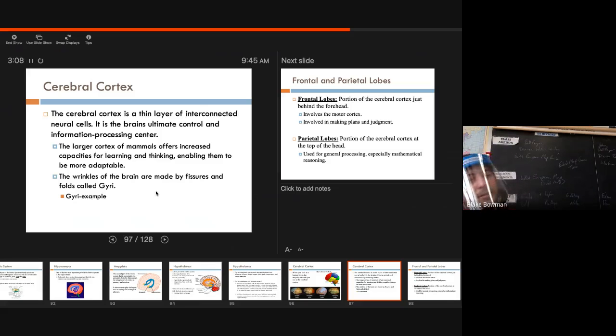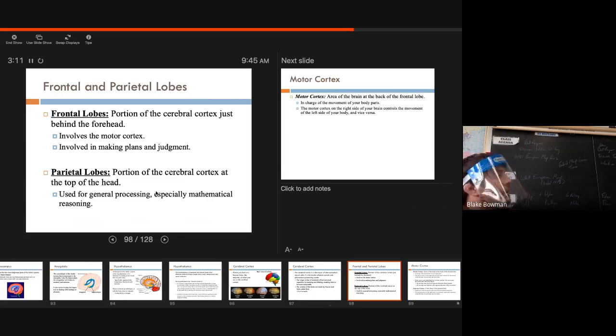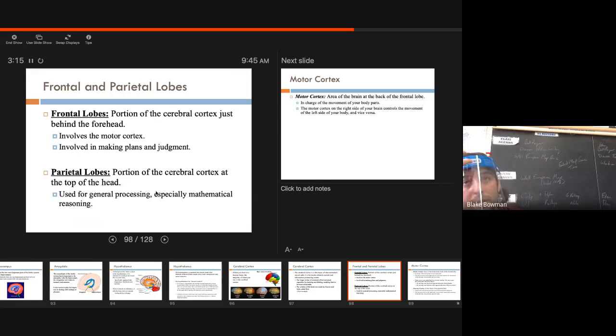All right, so we're going to get into the lobes right now. The frontal lobe is obviously the front part of the brain, right behind the forehead. It's a portion of the cerebral cortex just behind the forehead, and involves the motor cortex, which we'll talk about soon, and is involved in making plans and judgment. Different types of mathematical reasoning, rational thought, setting objectives, all located within the frontal lobe. So planning, maybe if you're going to schedule an event, setting objectives, like I said, any rational thought, is mostly performed in the frontal lobe.